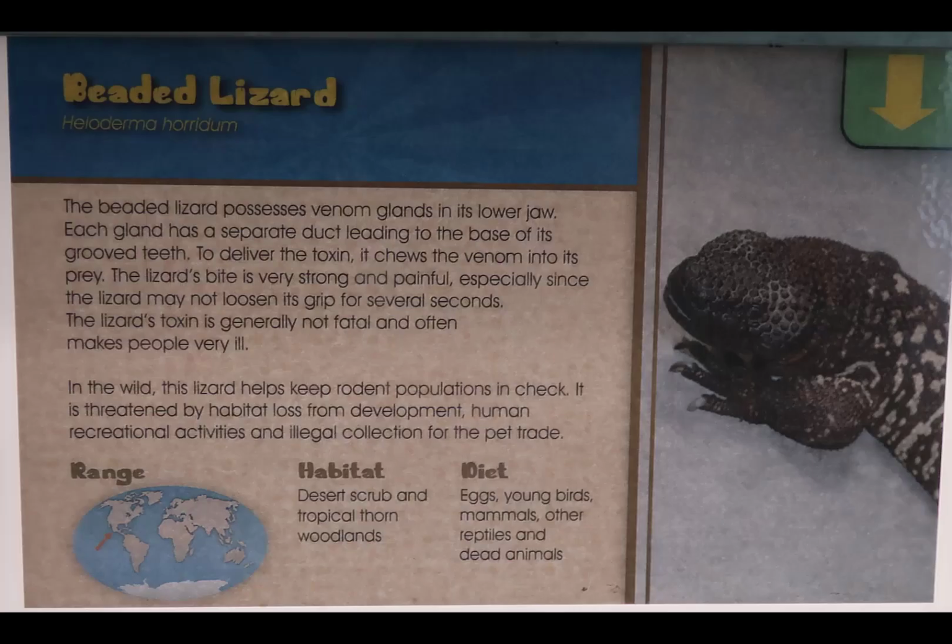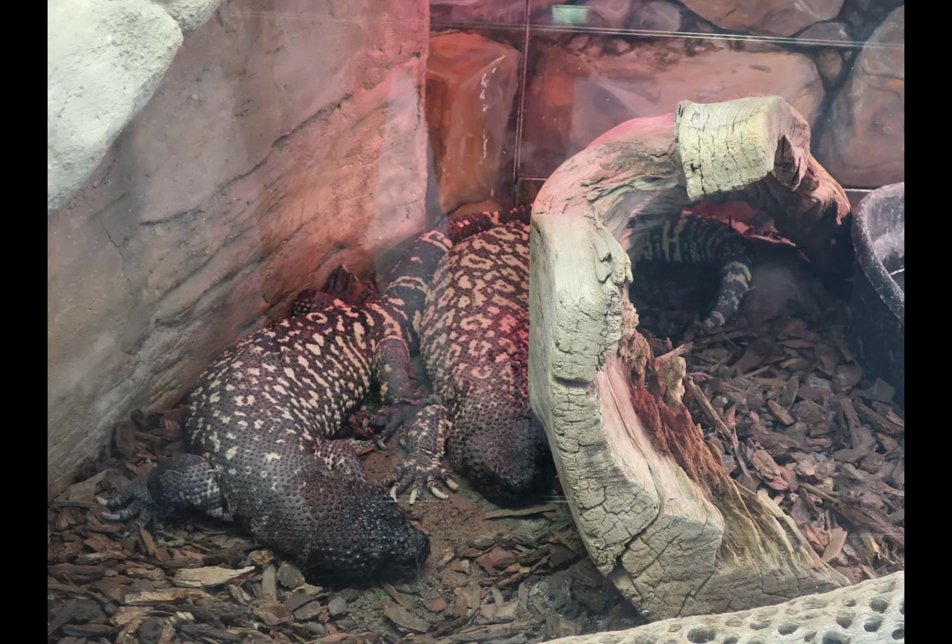The beaded lizard, which is one of the southwest into Mexico desert lizards, is one of the venomous lizards. The signage explains how this works. They do have a toxin, a venom, that's in their lower jaws evidently, and they have to chew you to get the venom into you, and it's usually not fatal. It may make you ill, very ill, but it's usually not fatal to humans. But once they bite you, they have to hold for a couple of seconds before they can release you, according to the signage, which makes it quite painful.